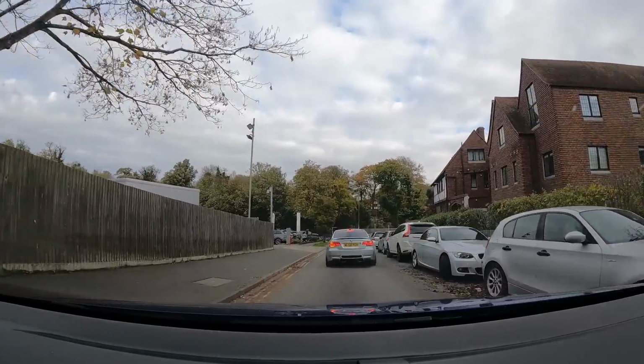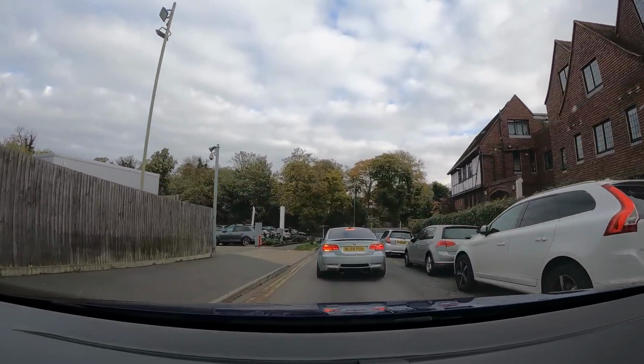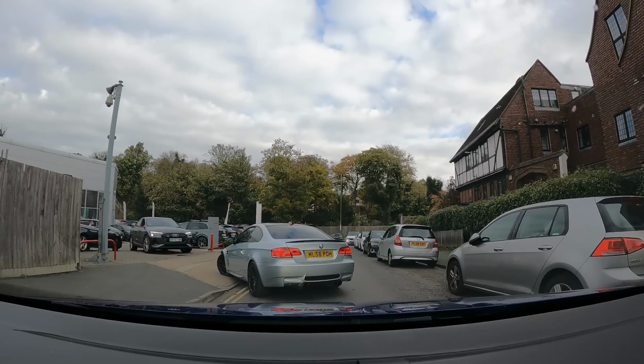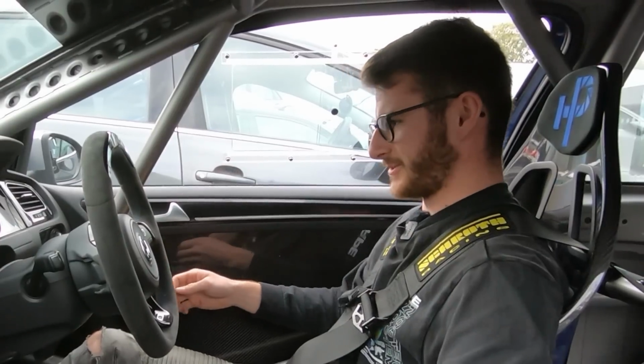Here we are then, pulling in. We are here at Audi in Epsom. That was a fun old drive. In fact, my friend in front of me, Cormac, is having some trouble getting in with the splitter on the M3. It is so low, that car. Here we are. Right, this is where things get exciting.